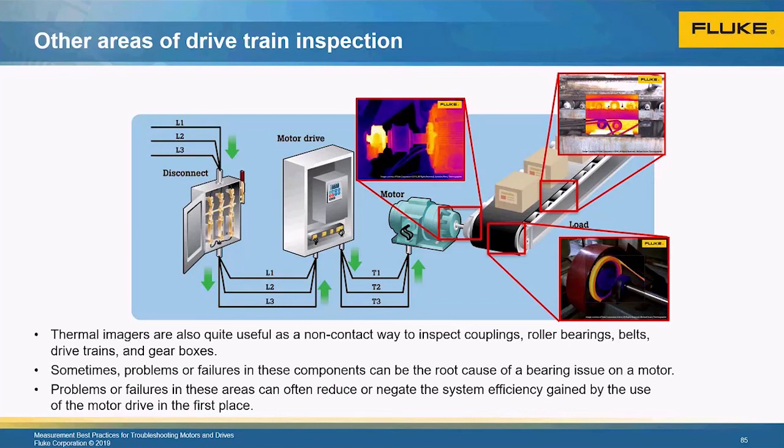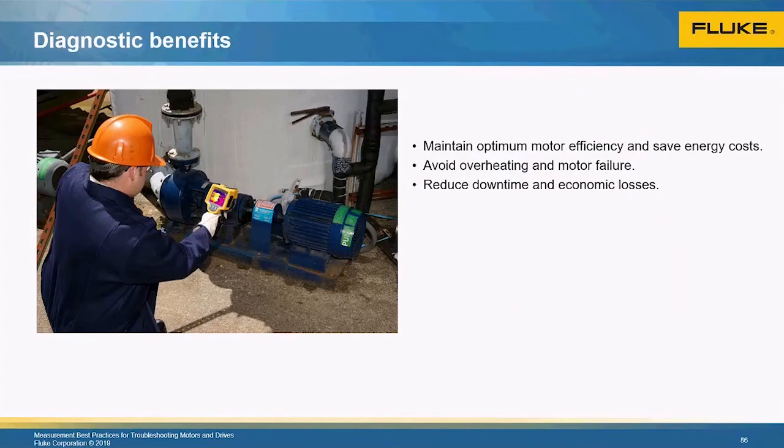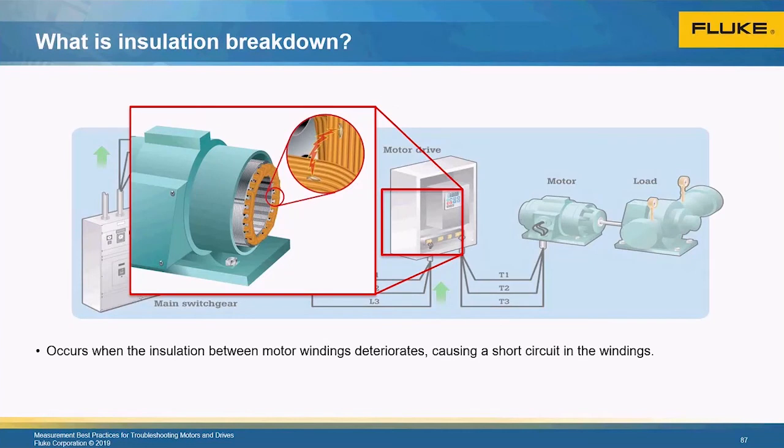So the things we do at Fluke, obviously, is I'm going to look at it thermally as a screening tool, but we also want to look at what's going on inside the motor if I'm having excessive currents and the motor is getting hotter as a function of that. What's that doing to my insulation? What's going on with the bearings? We're going to start to look at the insides of this motor now.